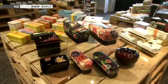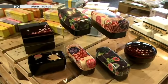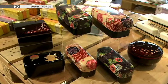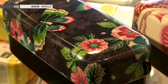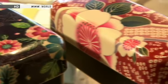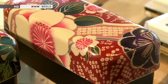Who wouldn't want to enjoy having their lunch? A cute lunchbox will realize just that for you, wouldn't you agree? Cute lunchboxes with vivid colors are now the trend among women in Japan.